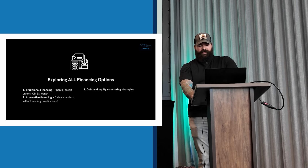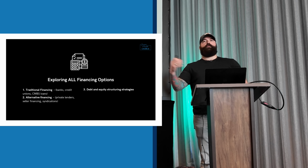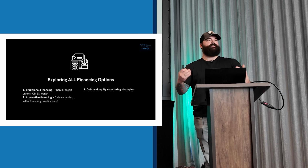Debt and equity structuring strategies, there are infinite numbers of ways that you can structure the debt and equity on these deals. And it's important for you to go through that on the front end as you're putting these deals together because, I mean, one, you're gonna need to know that for closing, right? You've got to make sure that all the paperwork is properly in place. But 2, it's gonna completely determine how much cash flow the deal is gonna have or how much potential risk the deal is gonna have.